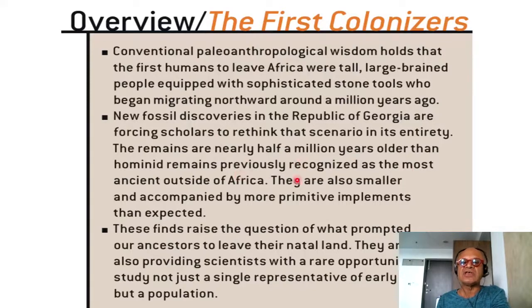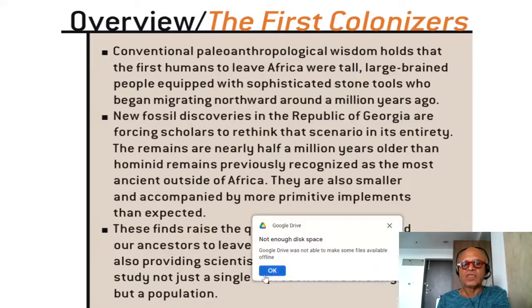The remains are nearly 500,000 years older than hominid remains previously recognized as the most ancient outside of Africa. They are also smaller and accompanied by more primitive implements than expected. These finds raise questions of what prompted our ancestors to leave their natal land.